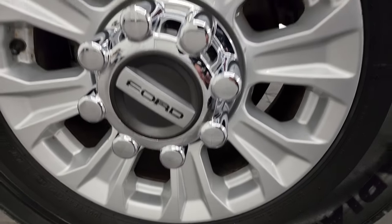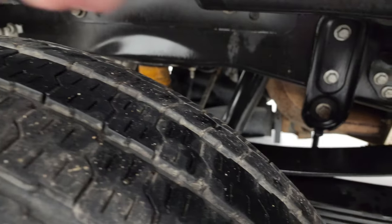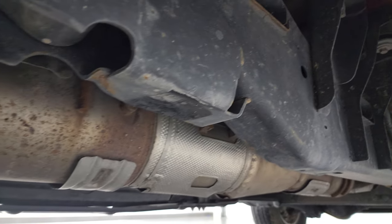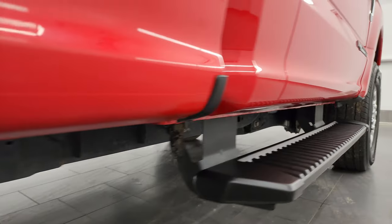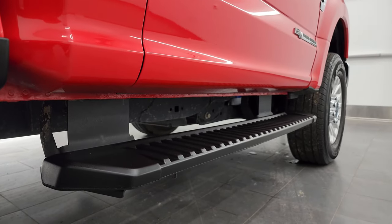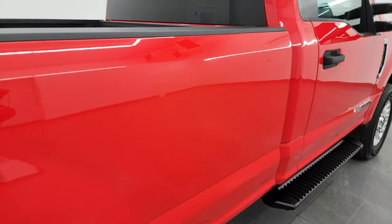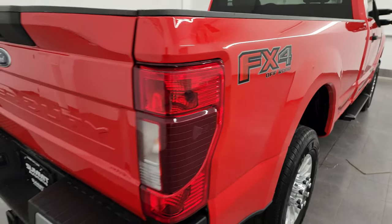Back wheel's in excellent condition as well, and the back tires have just as much tread as the front tires. This one does have the camper package, and you can see that frame and underbody is exceptionally clean on this truck. I believe it spent its entire life in Missouri. Little rockers, cab corners all look good, and comes with some nice steps. Passenger side box, no dents or dings. You do get the FX4 Offroad suspension package.